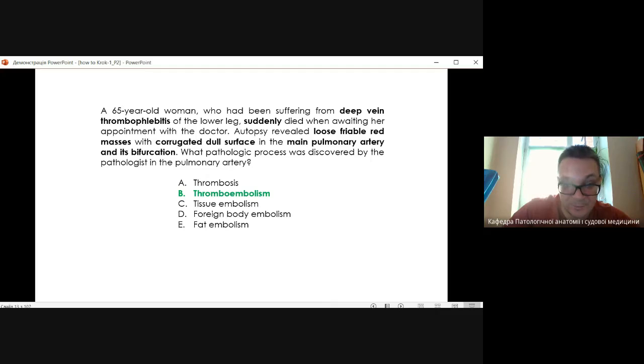Otherwise, in case of post-mortem blood clots, we will have quite soft and elastic masses with a bright surface, and sometimes they resemble so-called chicken fat. So in our case, that's completely different. Corrugated dull surface, friable red masses, and that's exactly the thromboembolism.